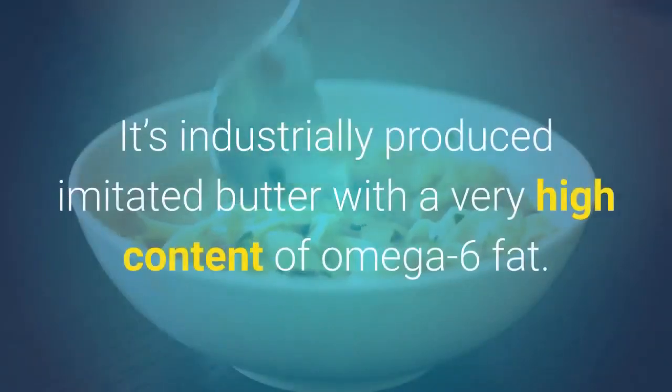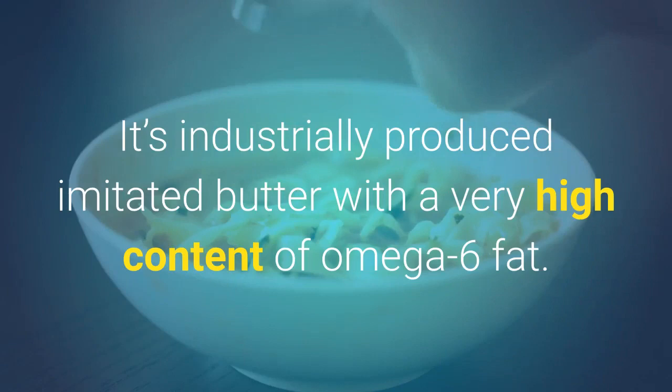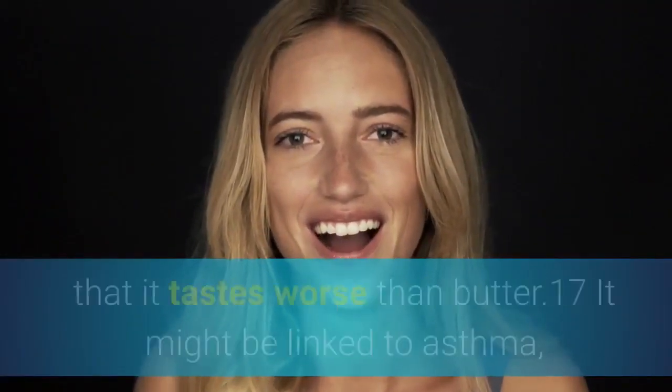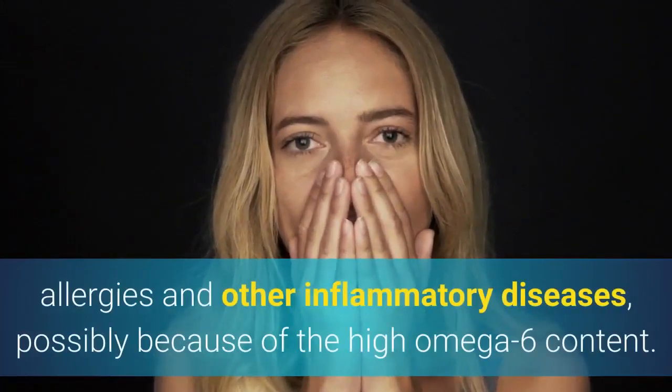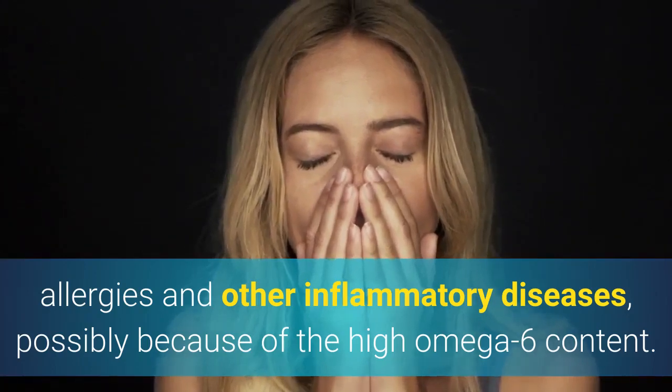Margarine: it's industrially produced imitated butter with a very high content of omega-6 fat. It has no obvious health benefits, and many people feel that it tastes worse than butter. It might be linked to asthma, allergies and other inflammatory diseases, possibly because of the high omega-6 content.